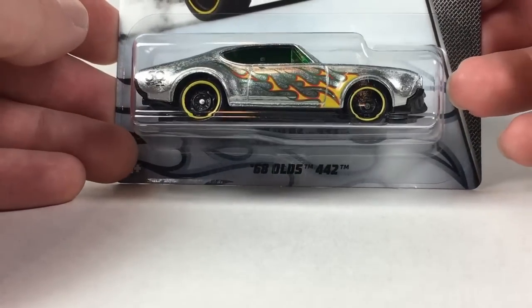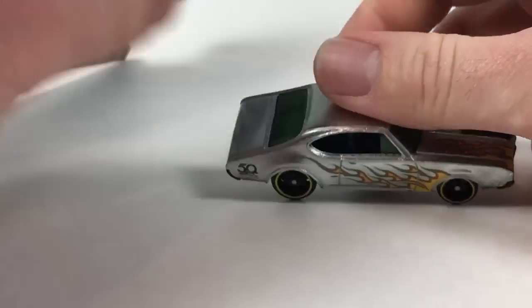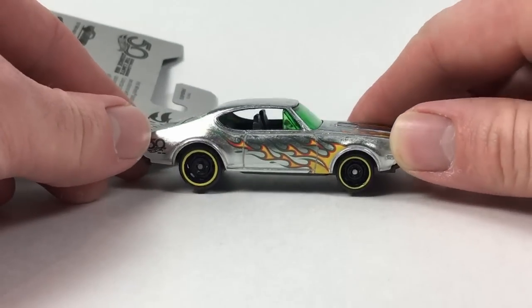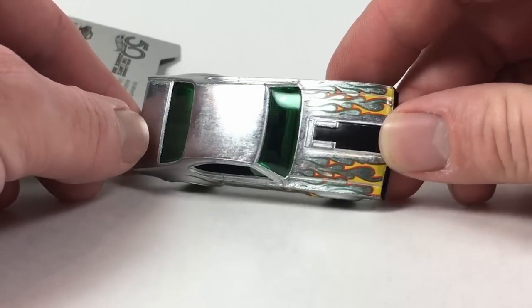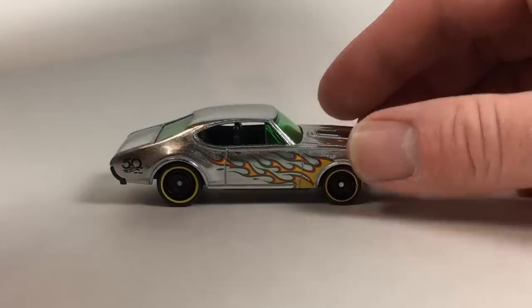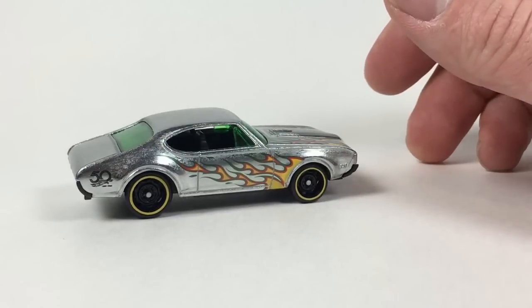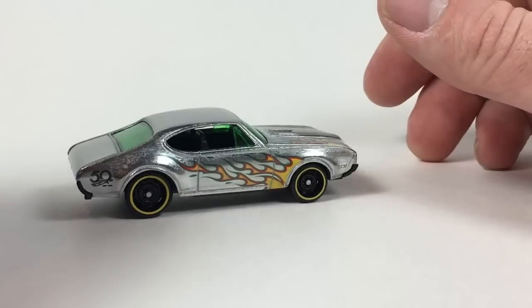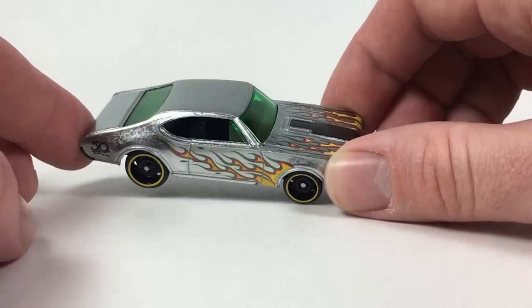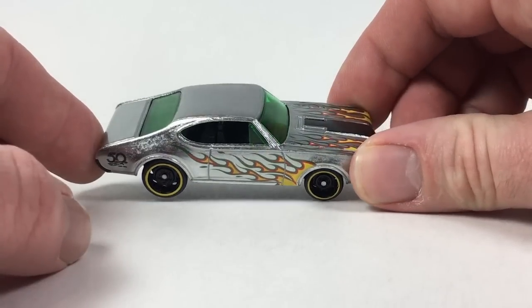And then number 5, we have the 68 Olds 442. Open that one up. This one we get a green windshield, green outline flames, yellow outline rims, and the 50th anniversary logo. Of course, we've got flames on the hood and on the side. Again, you've got your basic metal body, plastic base. The Olds 442 casting is kind of a cool one. It debuted in the 2008 Modern Classics series. It was in the 09 mainline, and then it was a Super Treasure Hunt in 2011. It showed up in the 2012 Boulevard series and the 2014 Cool Classics series.